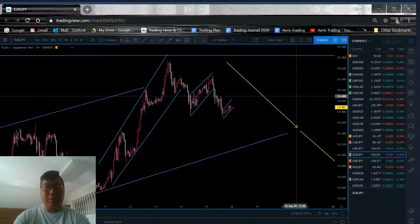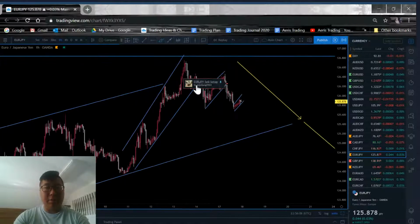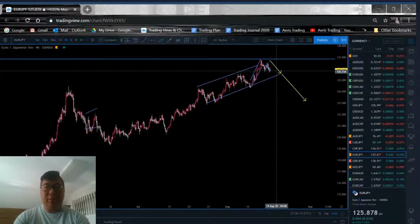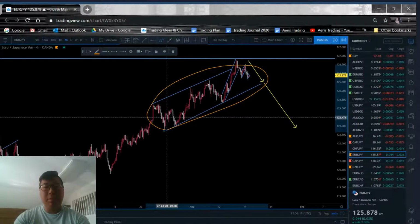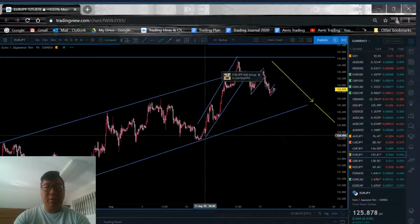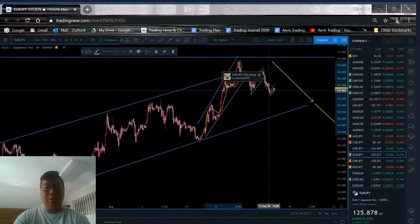Let's look at Euro Yen. I made a post here earlier, yesterday I believe, on a potential sell. We're reaching a daily double top now, and we're getting there in an ascending channel formation once again. What I like is channels within channels, structure within structure. We're getting another ascending channel formation within that larger structure, which is good.